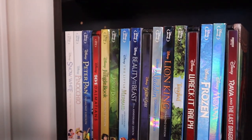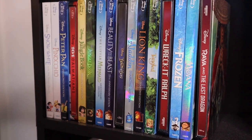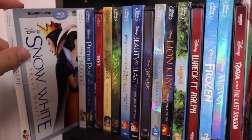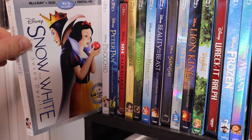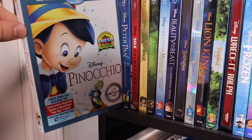Okay, so now that we're done with the alphabetical, we're getting into my Walt Disney animated classic section, sorted by year of release date. So first off, we have Snow White and the Seven Dwarves. We get a new one with Rachel Zegler live action. I'm pumped. Pinocchio, Pinocchio. I love Jiminy Cricket. This is a classic story.